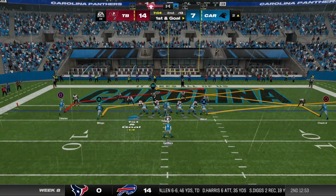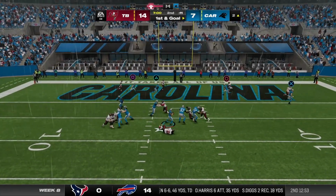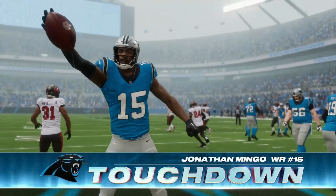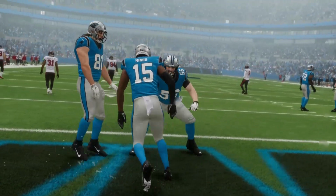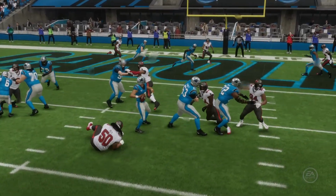Now first and goal. Bryce gets away, fires to the end zone, and finds Mingo for the second Carolina Panthers touchdown of the day. Bryce Young to Jonathan Mingo. Great job there by Bryce to get away from the sack. We saw him do that last week.